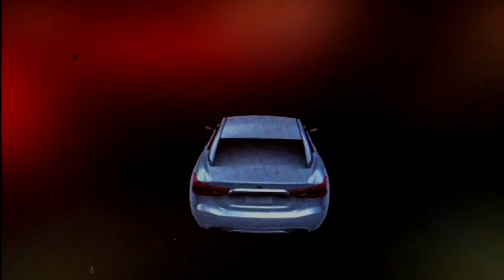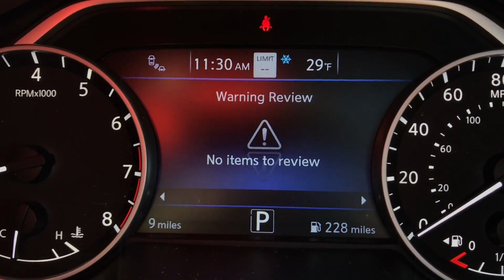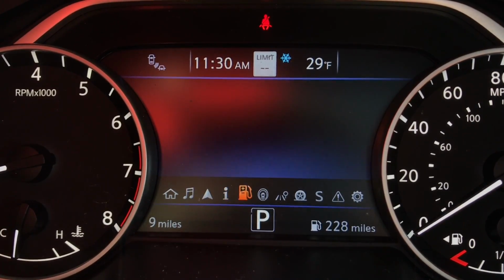Nice little animation. And this is just a sped-up view of the trip computer in the LCD display screen in the driver control center.